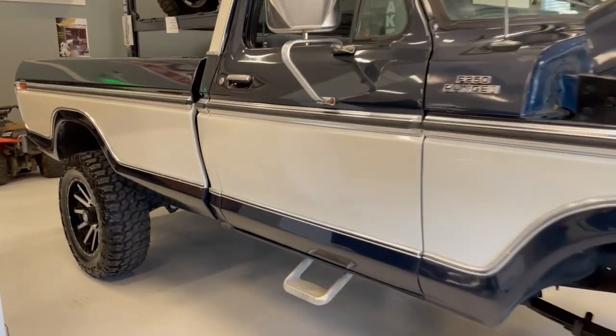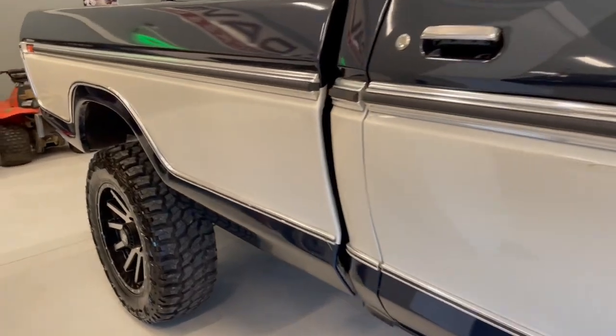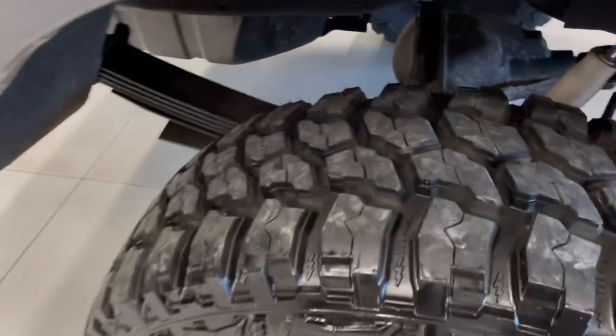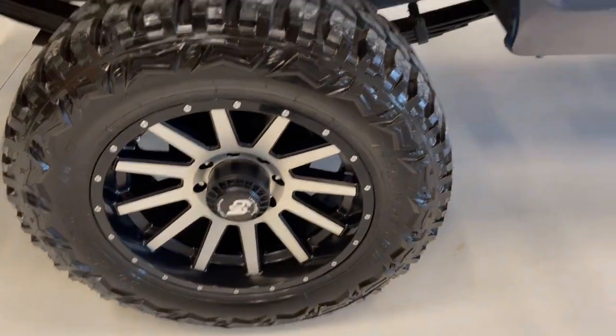This truck has had a repaint. It does have tires, wheels, and a lift kit. About 4 inches of lift, the best we can tell, with replacement rear springs. 35-inch mud terrains on 20-inch wheels.